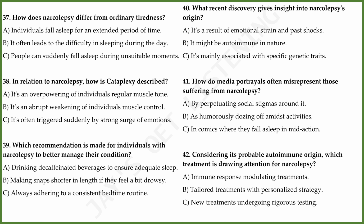To diagnose narcolepsy, a detailed clinical evaluation is critical. 2 primary tests are the polysomnogram, PSG, and the multiple sleep latency test, MSLT. The PSG monitors multiple body functions during sleep, while the MSLT measures how quickly someone falls asleep during the day.